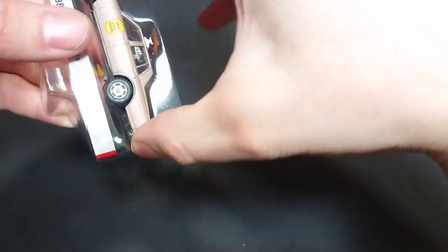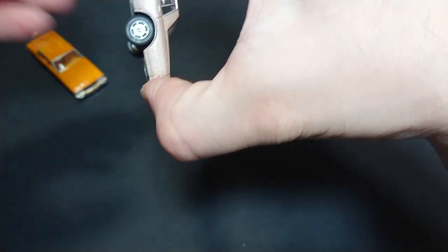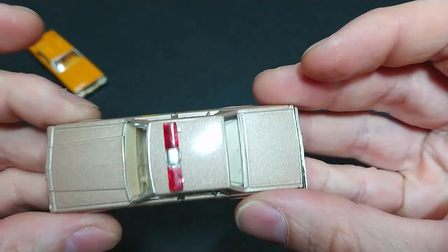I'm just going to go ahead and open this. We will compare it to the Lowrider. Well, obviously they're for very different purposes, so they're not directly comparable, but there will be some things like the casting, which will be extremely similar, and you can just go off of that. So here is the Biscayne.